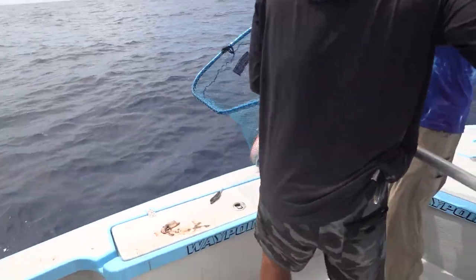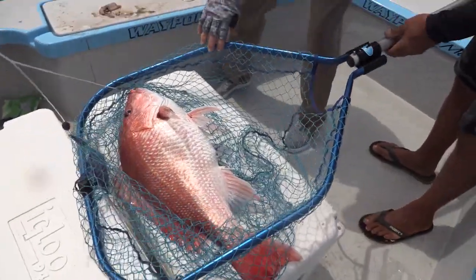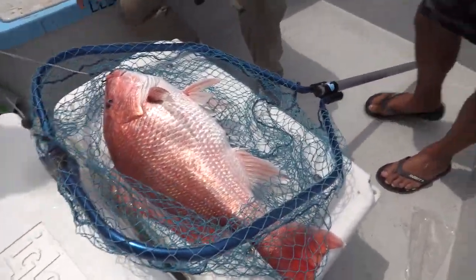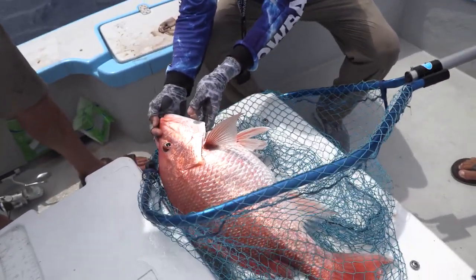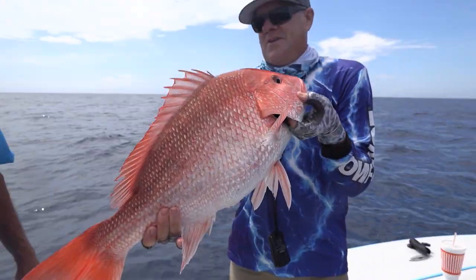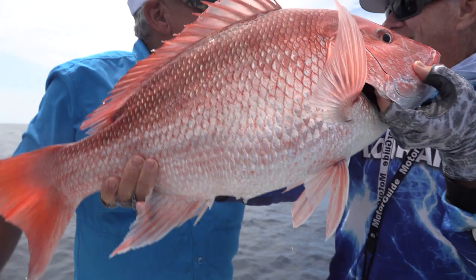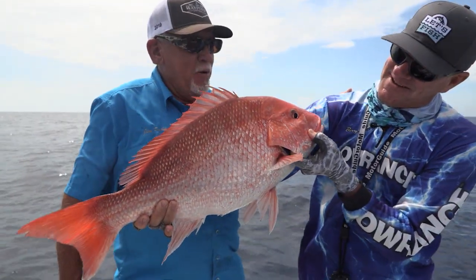All right, look at here. Oh, darling, that's a big net. This is my giant saltwater net. What a deal, on that little old inshore rod. I was not making fun of you. That's not even my deep sea rod. Look at this. What did we do, Jim? On that little inshore rod.